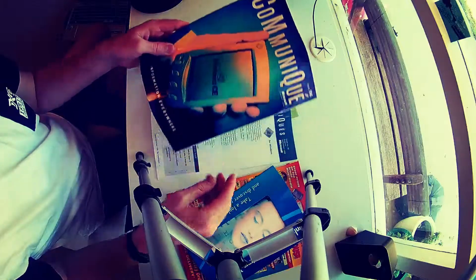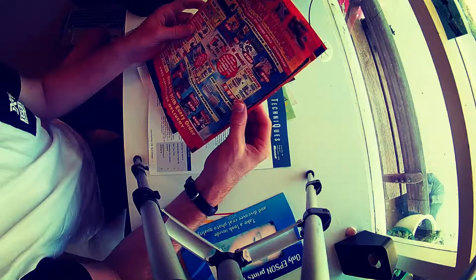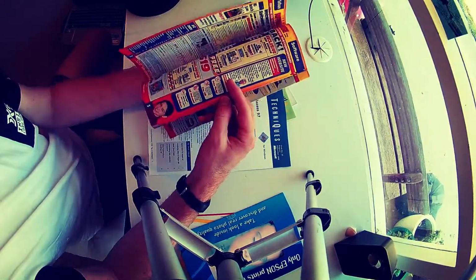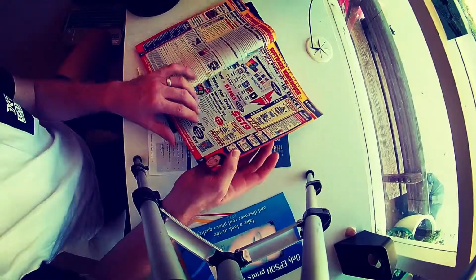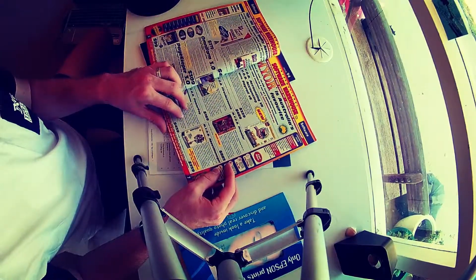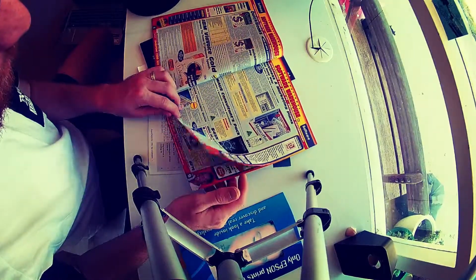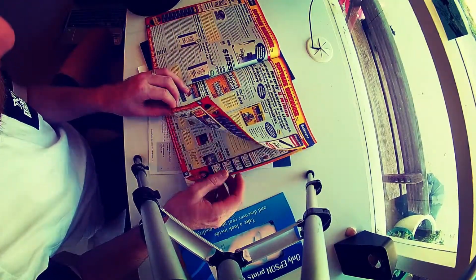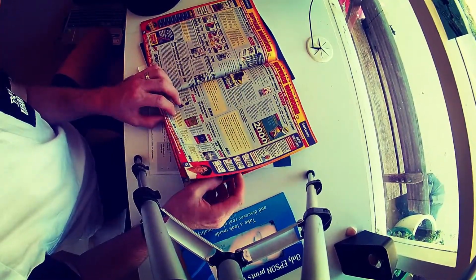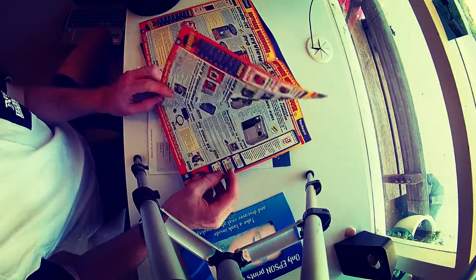So what else have we got in this? We have a catalog here of Windows products. You've got Software Warehouse. There you go. QuickBooks. You've got all these modems. You've got software, Office 97 stuff. You've got MYOB accounting, which was massive at the time. ViaVoice, whatever that is. There's probably some kind of encyclopedia here. That's hilarious. Paint Shop Pro. I remember using that back in the day.